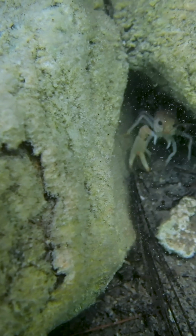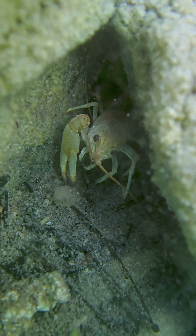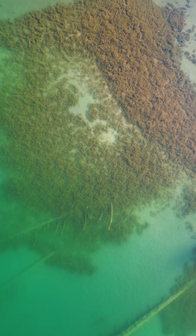This is especially useful for younger crayfish. The time before they've had a chance to grow their first shell is when they're the most vulnerable, and marl lakes let them get there much faster.